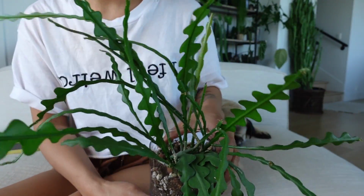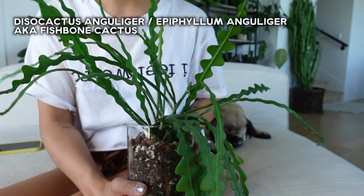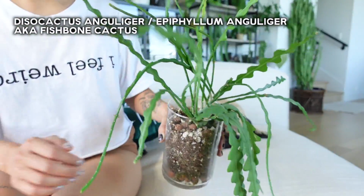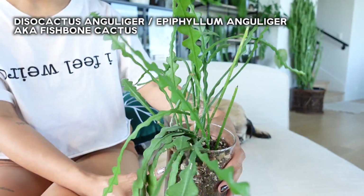The next one is this Fishbone Cactus, and there's really not much to say about it. It does kind of have a wild growth pattern, as you can see.